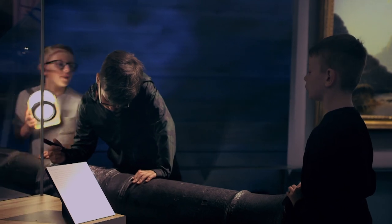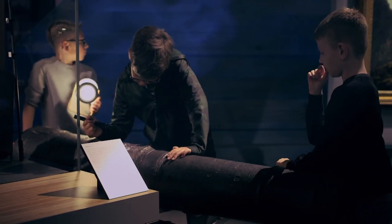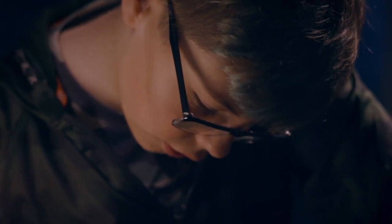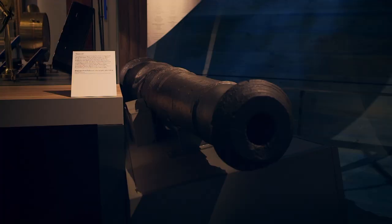They shoot and kill boats. Yeah, they use it to protect their country. Wait, this wasn't for a pirate. If there was pirates, this wasn't for one. It's for the royal. This is for the queen, or the king. The queen, Elizabeth. That could be true.